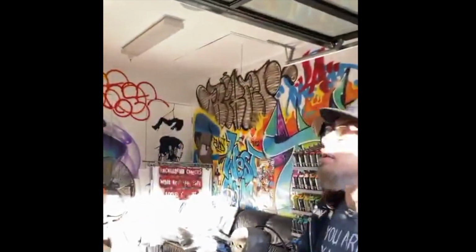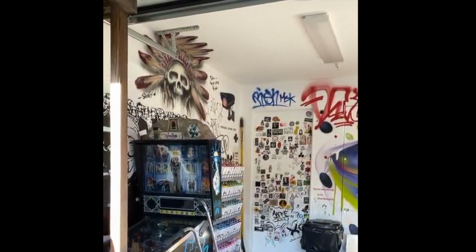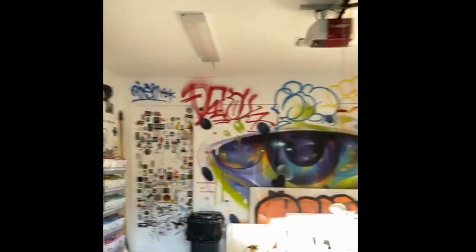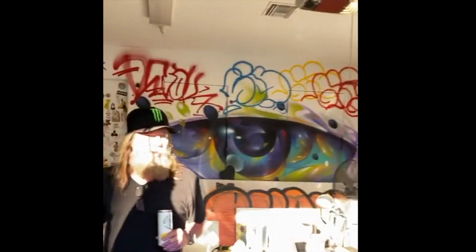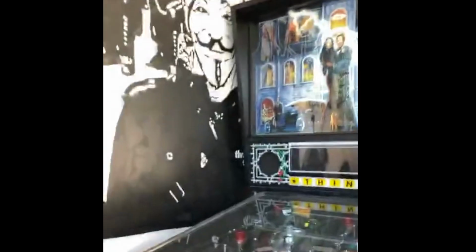This is just my little garage. You can see there's the Addams Family up there. That's the one. I'm a huge pinball guy. I have, do we have seven or eight machines? I don't know. There is a never-ending wormhole of vintage video gaming documentaries and YouTube videos that will just take you back to that age.